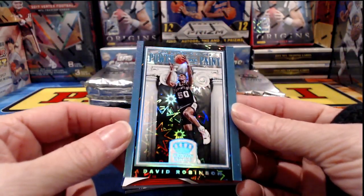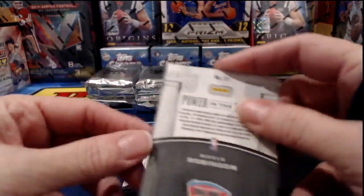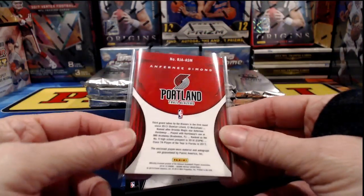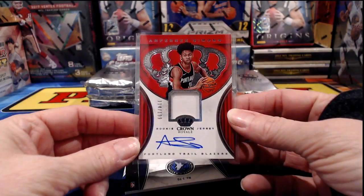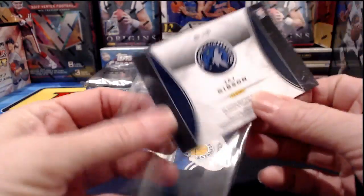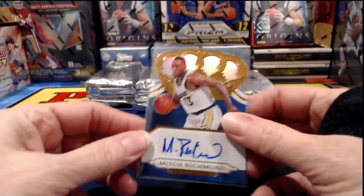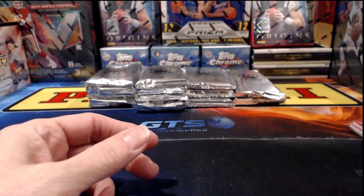And this, we find usually one per case of either this, Power in the Paint. Sometimes it says Marquee, sometimes it says something else, but David Robinson and the Spurs, usually only one that says Power in the Paint, sometimes not even one. Anfernee Simons, Portland Trail Blazers, that is numbered to 199. And even though that's a different card set than our silhouette, it is also a hard-signed autograph. T-Wolves relic, Taj Gibson. And we do have a hot box here. Our extra hit in this box is headed to the Golden State Warriors with one Mitch Richmond. And Mitch is numbered to 99 on that one.